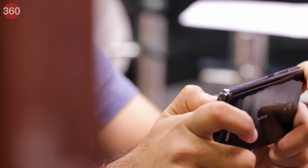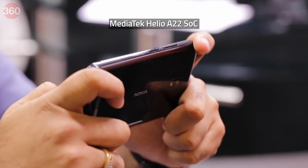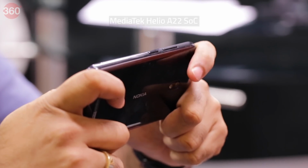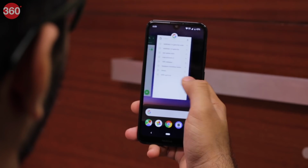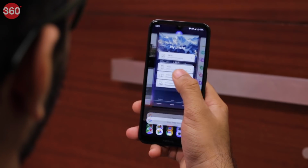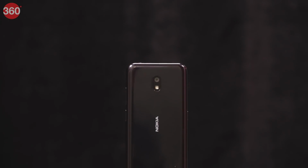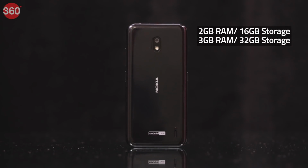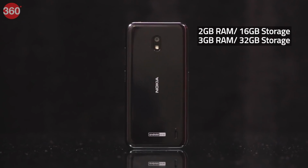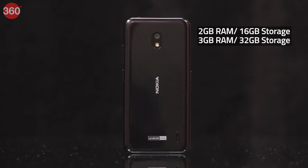The Nokia 2.2 has modest specifications. It is powered by a MediaTek Helio A22 SoC, just like the Redmi 6A. It isn't the most powerful processor by any means at this price point, but it is capable of handling basic day-to-day tasks without any issues. The Nokia 2.2 is available in 2 variants, 2GB RAM with 16GB of storage and 3GB RAM with 32GB of storage, and we had the 3GB RAM variant for review.